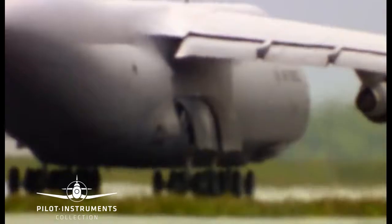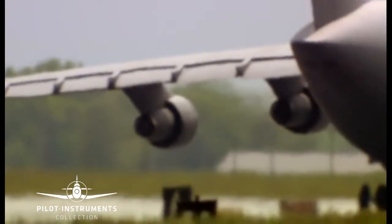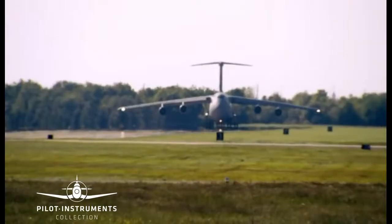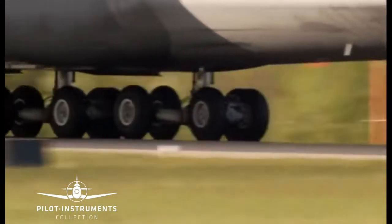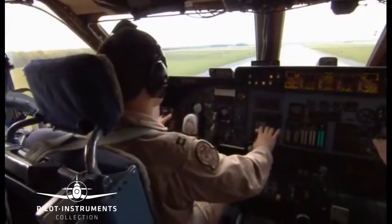It's a bit like drag racing. The fuel tanks are left half empty to lighten the plane's weight. And now the pilots rev the engines while standing still. They'll keep the brakes on until each turbofan reaches its maximum thrust. And then, at peak power, the pilots let go. The C-5 floors it. The engines are firing a maximum 76,000 kilograms of thrust.